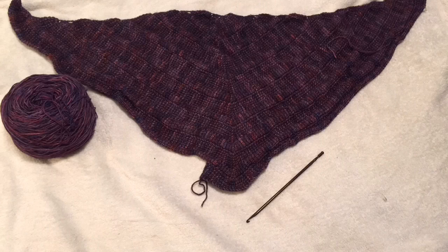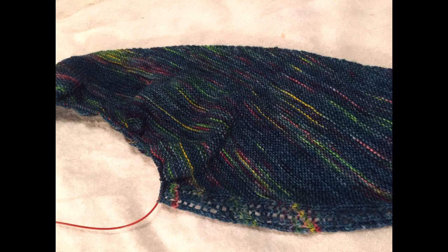And this is it at 50% because I have finished one full ball of yarn, and I've got to get started now on the second ball of yarn. So that's at 50%. Here's my other project that has to be at 50% by the end of June.